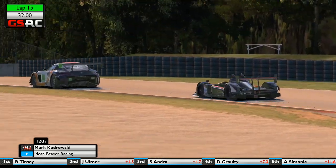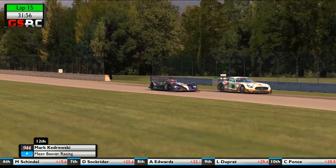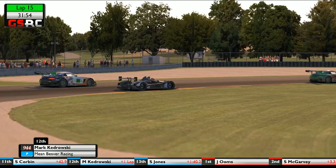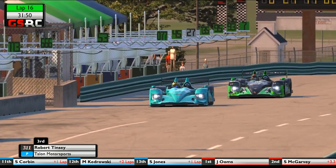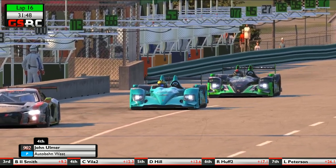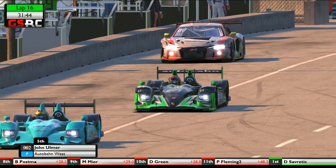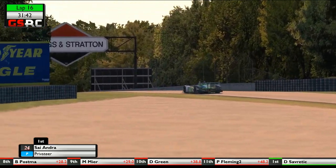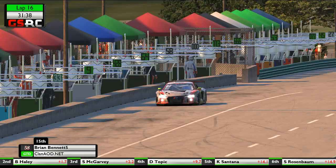Oh, sounds like we've just had some of our first scheduled stops in the prototype. It's Kudrowski. But how about the leaders, too? Am I seeing Tinsley and Ulmer both in? Ooh, significant developments, and Cy Andra stays out. Yeah, not sure what happened. We missed it, but that car they're getting around, that's Brian Bennett, who's found himself in trouble for the second time this race.